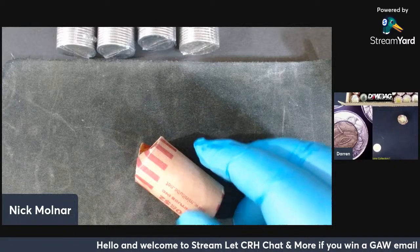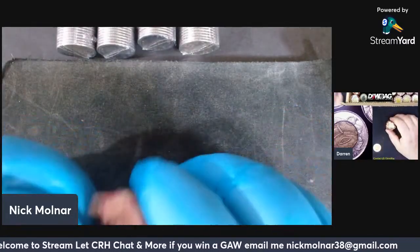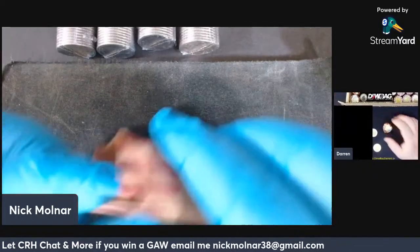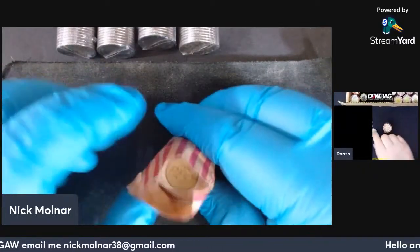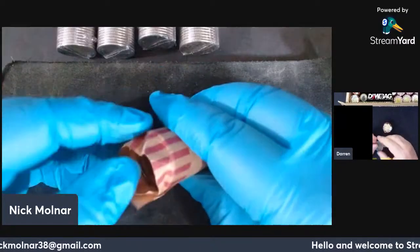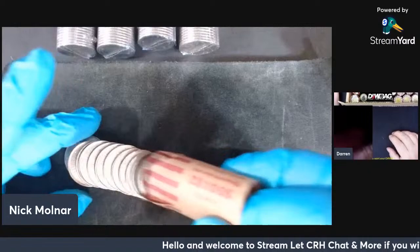All right. Get a drink of caffeine free. This one didn't give me any painted, but it gave me three or four commemoratives. One by 52 cents. Alrighty, let's see what we can find in this roll.